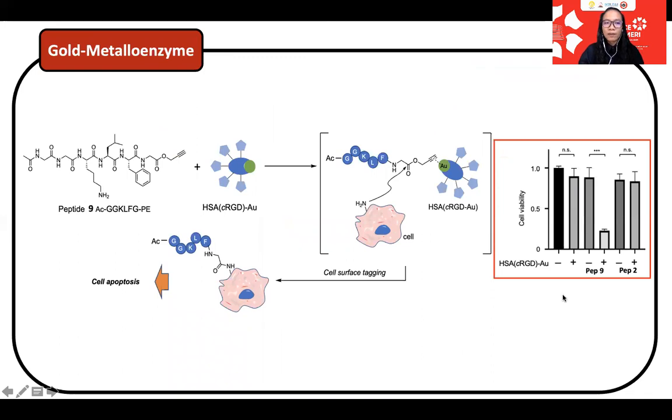And here, when we have the specific organ targeting with the metalloenzyme, we prepare the peptide 9. Actually, we prepared a lot of peptides at that time, but we chose the most appropriate peptide for this strategy. So here is peptide 9, it's in inactive form when you attach the propargyl esters. And whenever they meet with the gold, then this peptide can be labeled on the surface of the cell and can induce cell apoptosis. And here's the cell viability analysis.